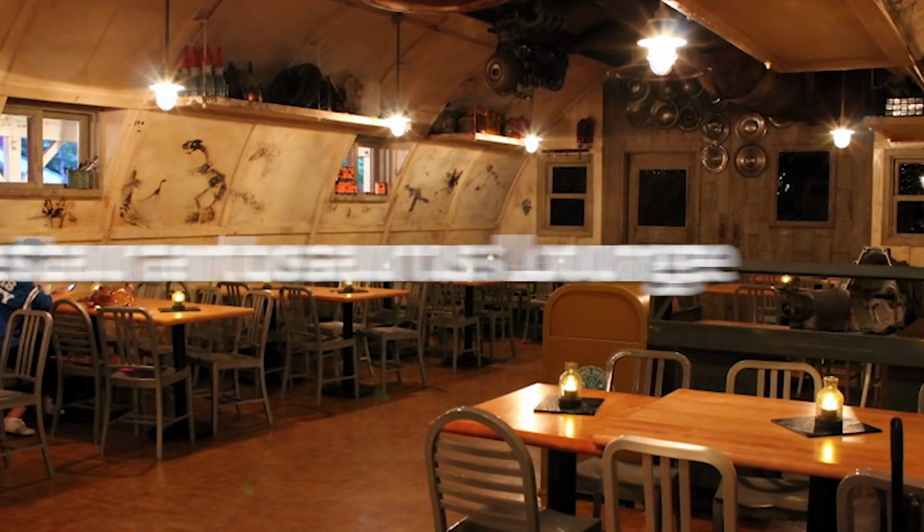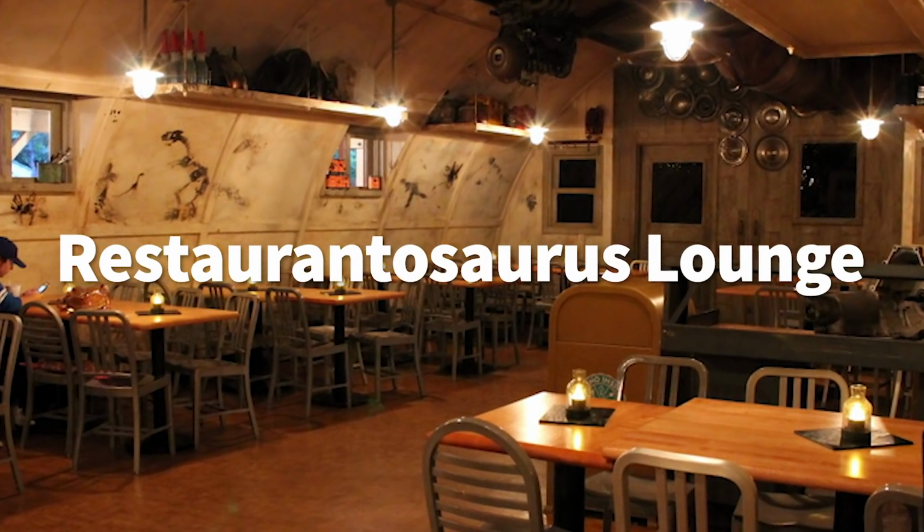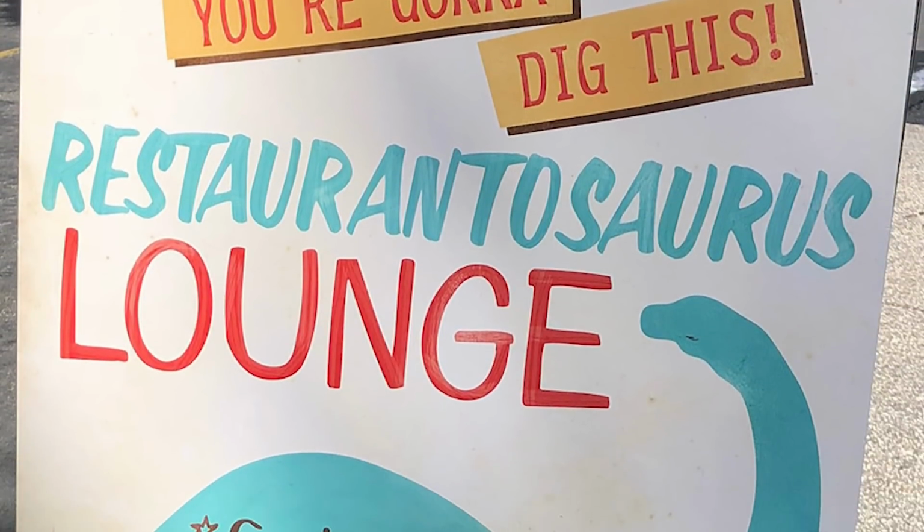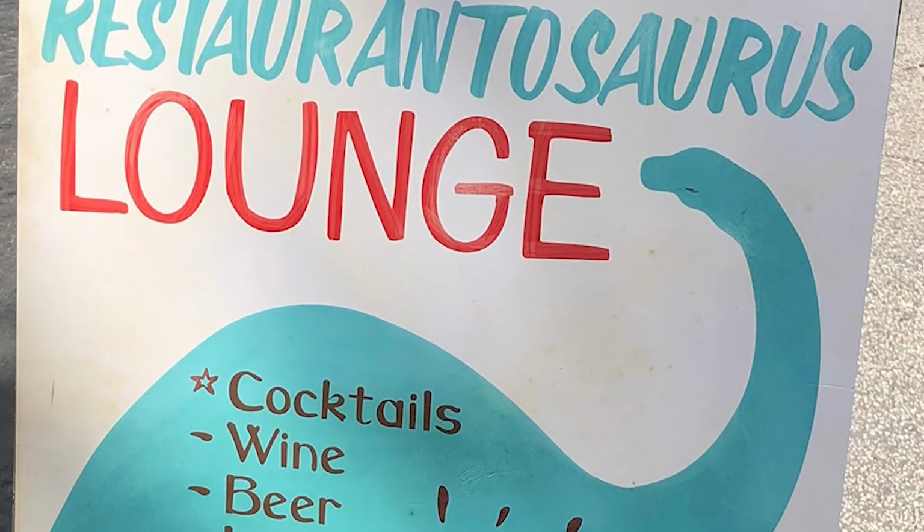And then the Restaurantosaurus Lounge is over in Animal Kingdom. This one popped up probably as sort of an overflow option. Not very destination worthy, especially when you have Nomad Lounge right there in the same park, which is so far superior.